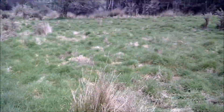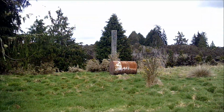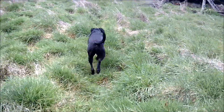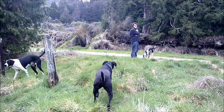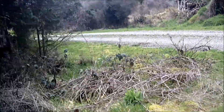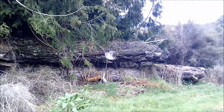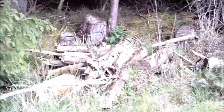So we won't go too far out into this field. That's where we came in. That is another old chimney of another old house with an old steel barrel there. So there's just never-ending things to see. We've counted a fair amount of houses that used to be here just by the chimney remains. It's pretty cool. That was someone's backyard at some point. Sorting out some firewood there.